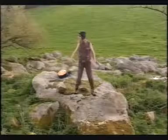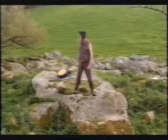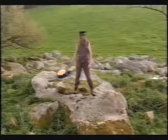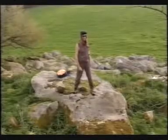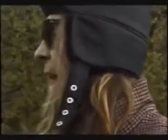I'm standing on one of the great stones at Delling. This is where the ancients came thousands of years ago when they needed stone for building Avebury. And maybe 1,000 years later when they needed the stone for Stonehenge. This is the place where they came.